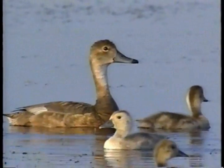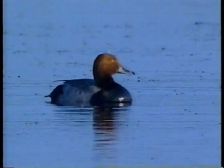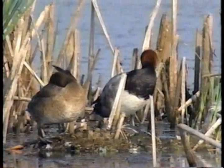More redheads nest here than any place else east of the Mississippi River. Horicon is a haven for wildlife.